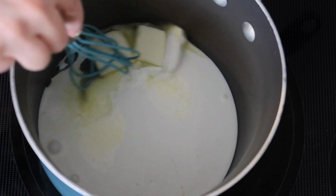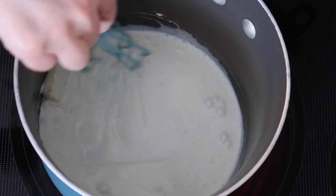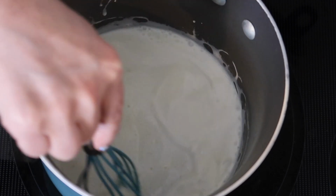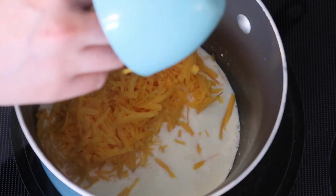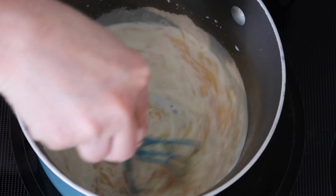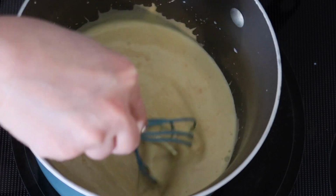So over in a saucepan pot, I added 2 tablespoons of butter and a half a cup of heavy cream, and over medium heat I'm whisking those together until they are melted and combined. After they're hot but before they're boiling, I am adding about 3/4 a cup of extra sharp shredded cheddar cheese, and also whisking that in until it thickens and forms a nice cheese sauce. Then I'm just going to remove that off of the heat.